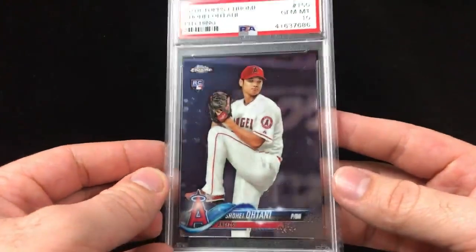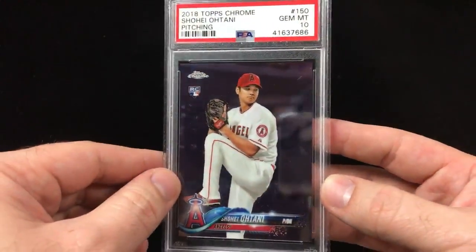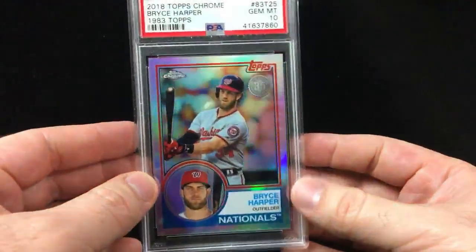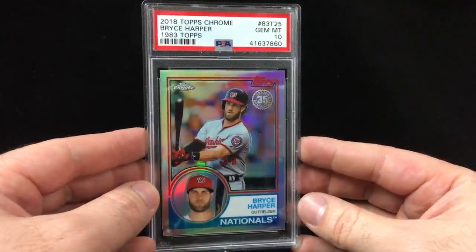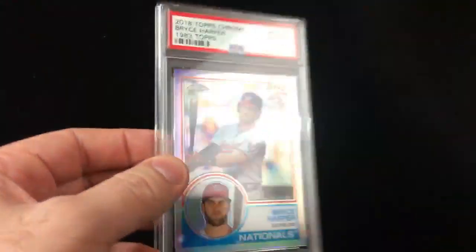This Ohtani might be worse. See all these marks? Those marks are on the inside of the case, and you can see the reflection from the chrome card on it when you look in person. So, I called PSA. This Harper's got it as well. I have to double check and make sure none of the others have it. It's kind of hard to notice while doing the live video. But these ones are going to have to go back for reslabbing. That'll be on PSA. Outside of that, guys, that's a little look at this Chrome order.